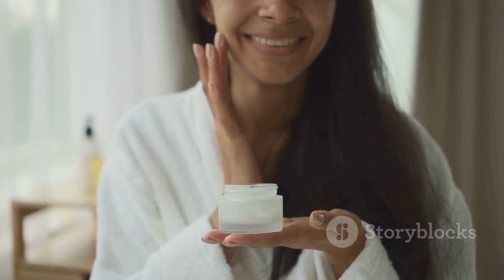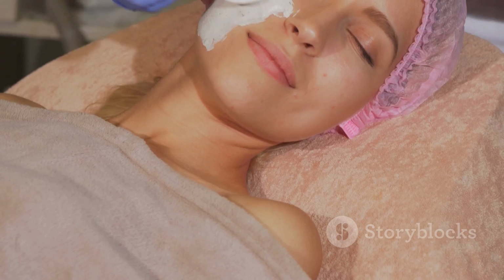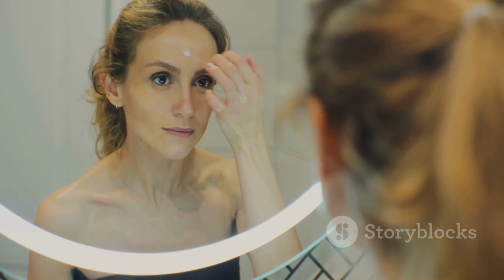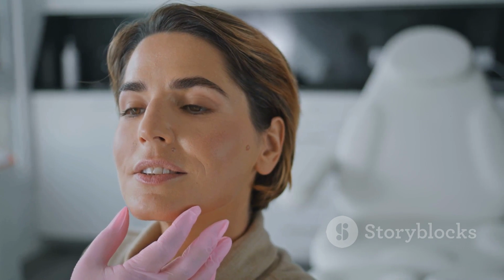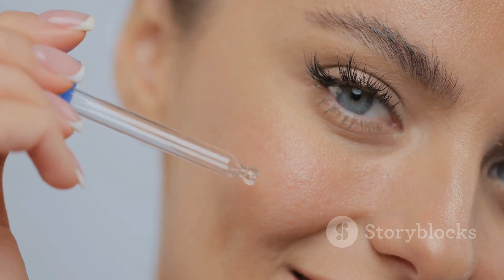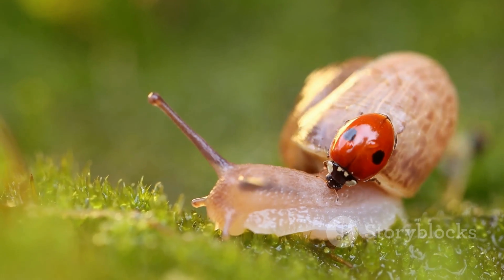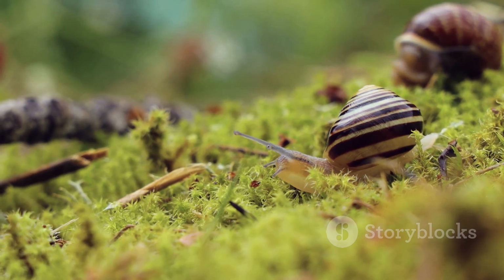Now, before you squirm, let's talk about how this special ingredient is sourced. The process is quite fascinating. Snails are placed in a dark, safe environment for 30 minutes. During this time, they produce this precious mucin, a substance packed with beneficial properties for our skin. The best part? This process is done without causing harm or distress to the snails, so rest assured our little garden friends are safe and sound.